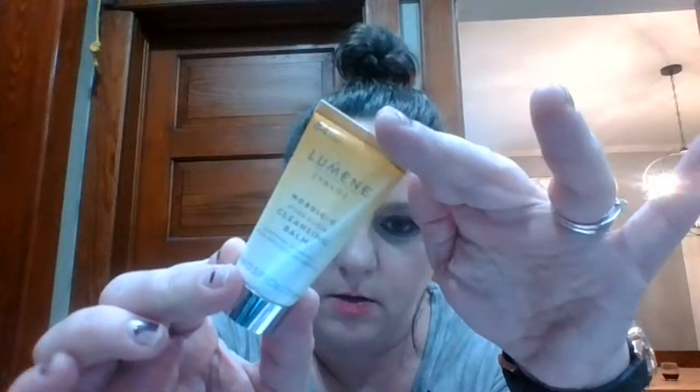I wanted to show you guys what I was going to use to wash my face tonight. It's the Lumine Nordic Sea Cleansing Balm. I think this came in a Target beauty box, maybe. So, will you get this wet for me?